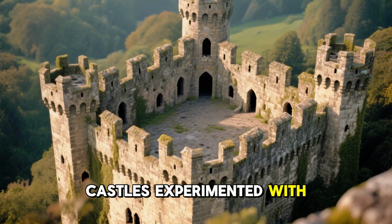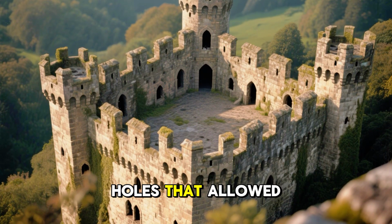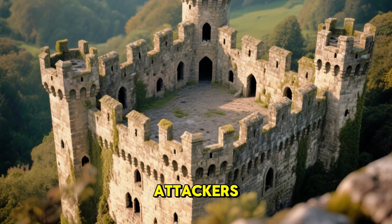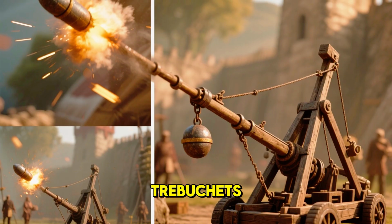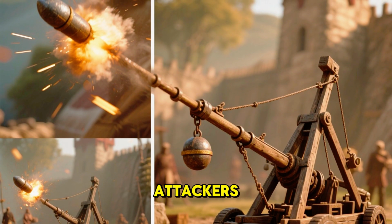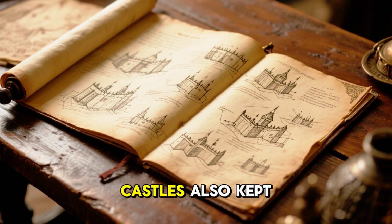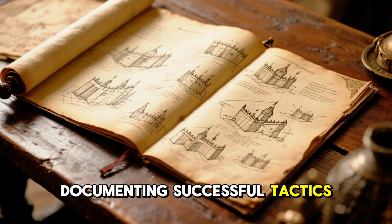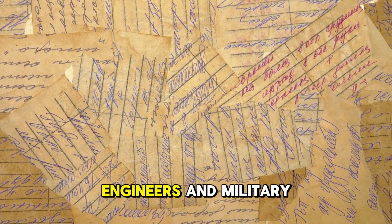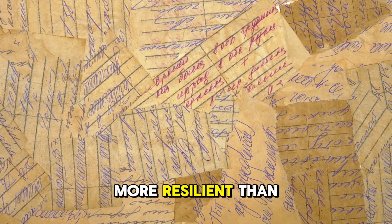Castles experimented with innovative designs incorporating features like concealed murder holes that allowed defenders to drop objects or molten substances on unsuspecting attackers. Others employed counterweight trebuchets, which used weights suspended from a lever to hurl projectiles back at the attackers. Castles also kept detailed records of siege warfare, documenting successful tactics and learning from their failures. This knowledge was shared among medieval engineers and military strategists, ensuring that each new castle was more resilient than the last.